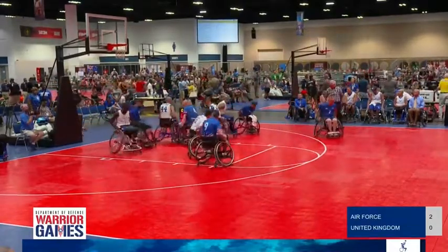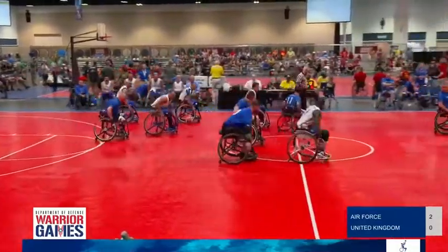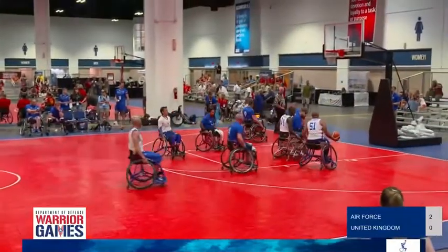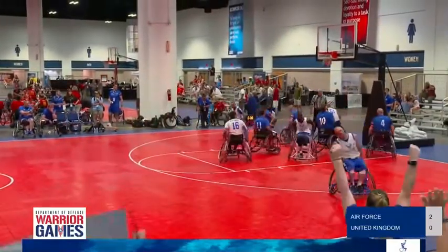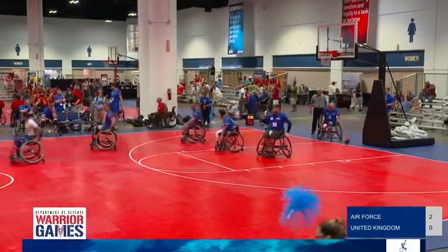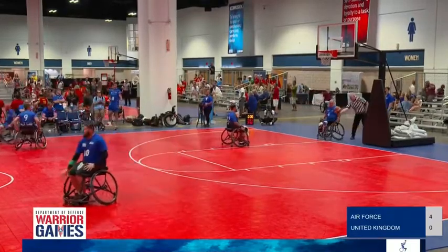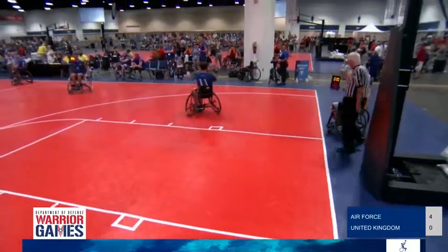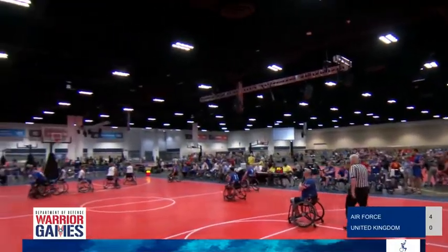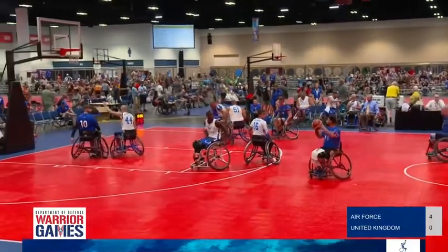Leaves it short. Rebound. That's number 44, Josh Smith. Layup on the other end. It's good for the Air Force. Number 51, Brian Williams for 2. Air Force out to a quick 4-0 lead. Four nothing here early, Air Force leading the United Kingdom.